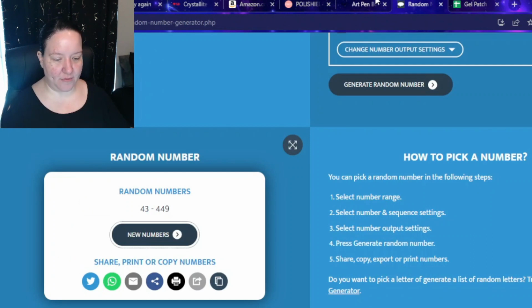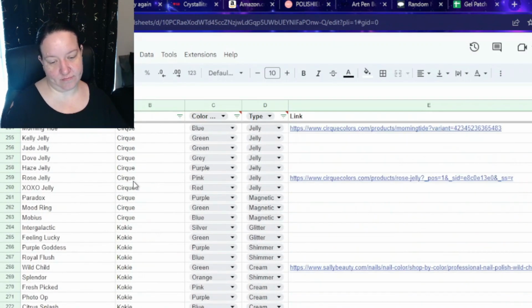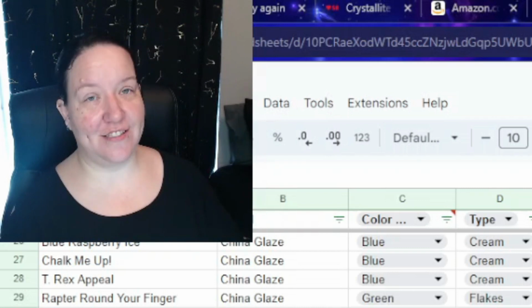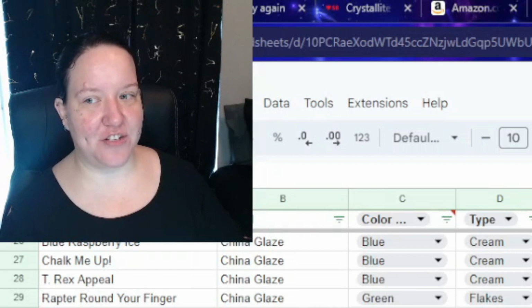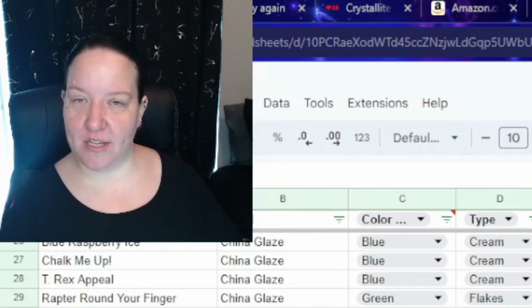And our other number, number 43. That's a long ride back on the scrolling wheel. Strawberry Chillin' from China Glaze. It's a pink cream. I know this one. This is like a glittery, summertime, bright pink. Like Barbie with sparkle pink. So interesting selection for the time of the year that it is, but we're gonna make it into something. Let me go get those.